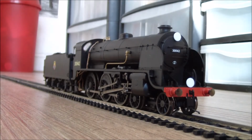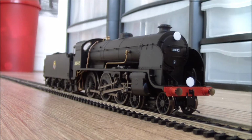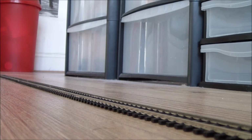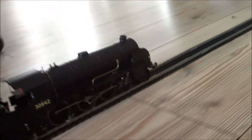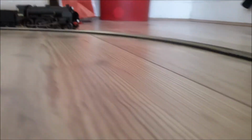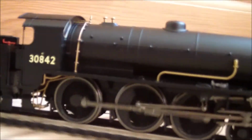So here we have the Hornby S15 on the track. Now what we're going to do is we're going to put her number in, which is number 37, I think. And off she goes. So I've set the controller to halfway, and wow, she's running very well. I love the valve gear here.